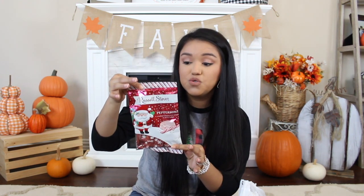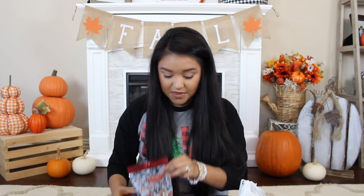The packaging is cute if you just wanted to slip this into a gift or a gift basket, but having them individually wrapped is really cute. If you have an open gift basket, you could just toss these in there. This is adorable. The packaging is so cute.